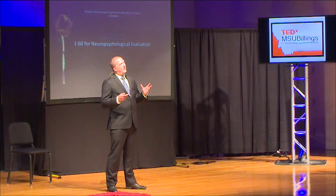Now, I can almost see above your heads an image of people standing in line in front of an MRI machine, waiting to get their brains scanned. This is not what a neuropsychological evaluation looks like. Originally, yes, we did some research that involved this kind of work, but a neuropsychological evaluation is an interview that takes up to 3 hours at a time.